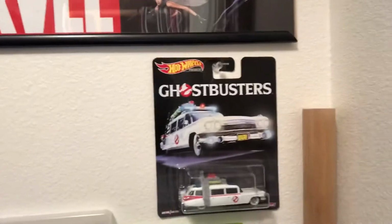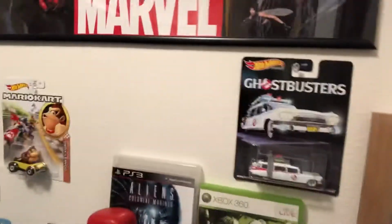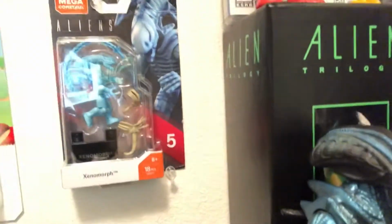And really quick, I wanted to show some of these cool Hot Wheels. These were buy one, get one half off yesterday at Fred Meyer. So I got Back to the Future and I got the Ecto. Pretty awesome. And I also got this little Xenomorph. And then a few more, like the Bullet and the Toad and this Bowser character car. Got a mustache.